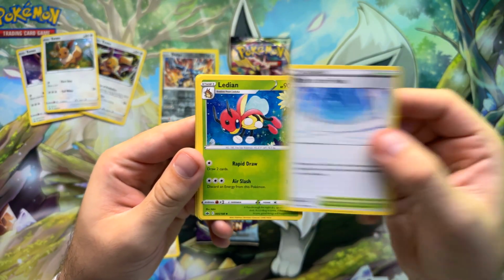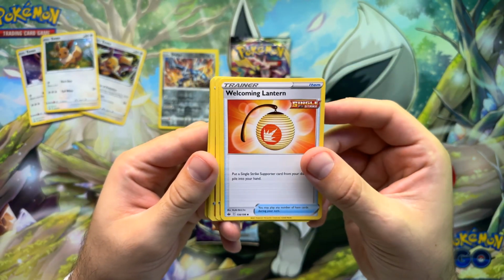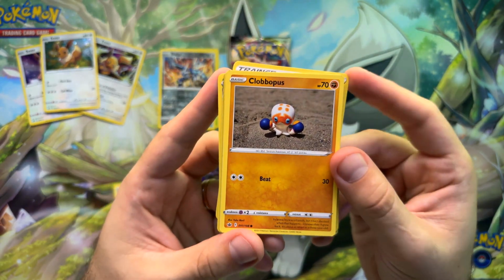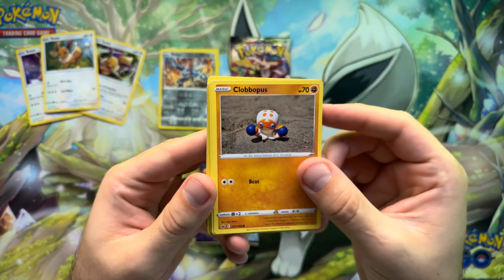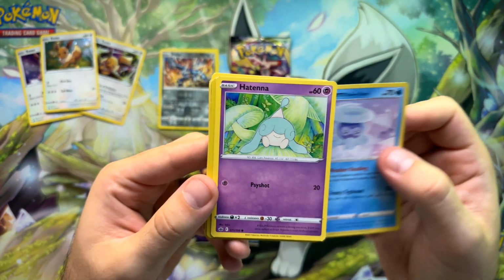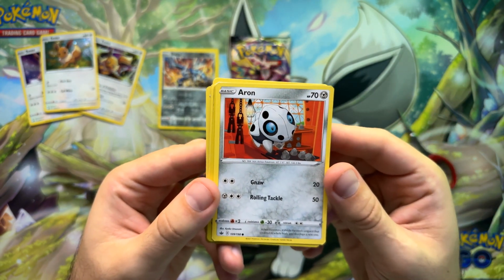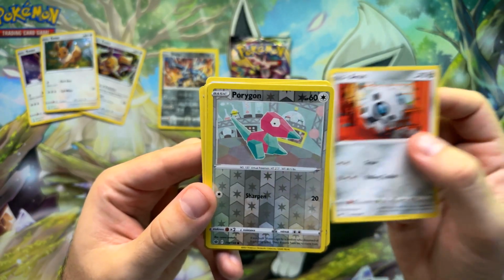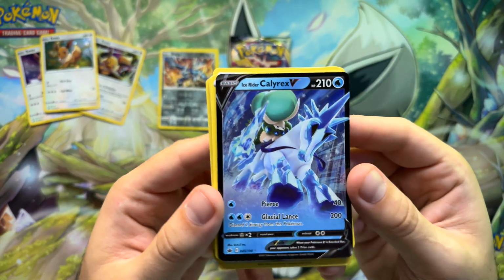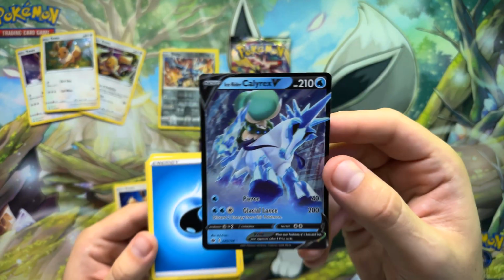Path to the Peak. Lady Hand. Welcoming Lantern. Colette. Oh, look at that. A photorealistic Octillery. An icy cast form. A little Altaria. A smithing plant. A Porygon. Oh, look at that. An Ice Rider Calyrex V. How cool.